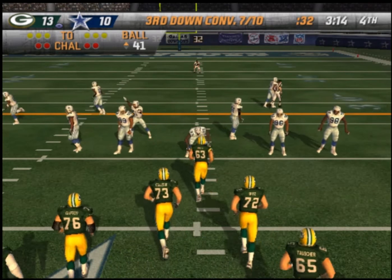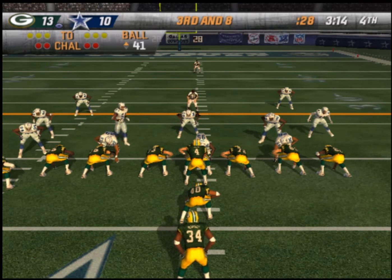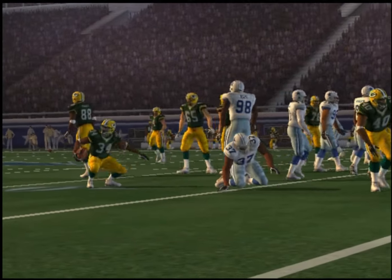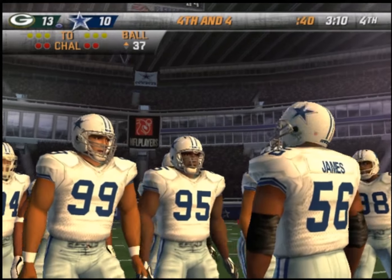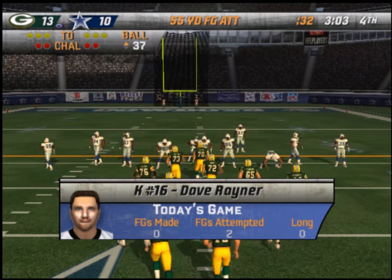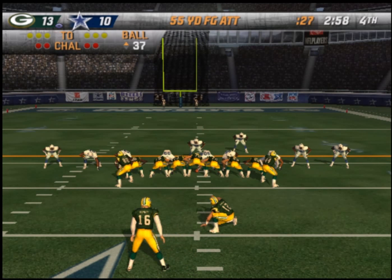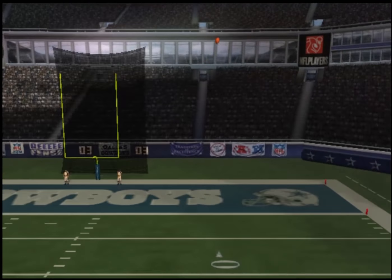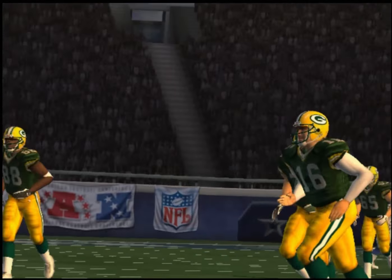Third and 8. Ball on the 41-yard line. You see these third downs haven't been much of an obstacle, and it's helped them take the lead. Gets the call. Newman is there for the tackle at the 37. Number 16 will have to get all of this one. So that leaves the door open now for at least a tie.